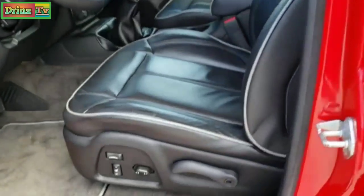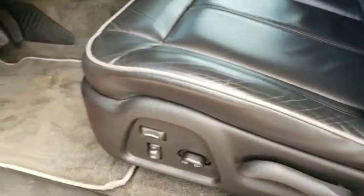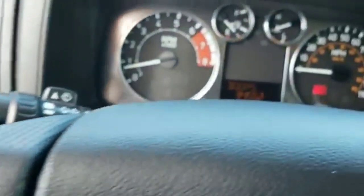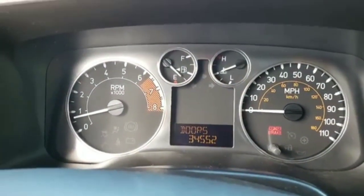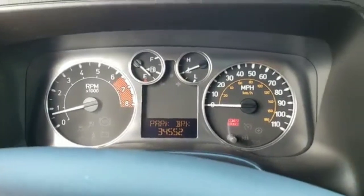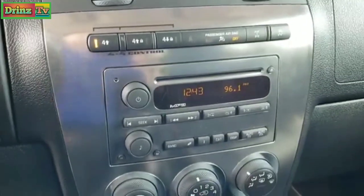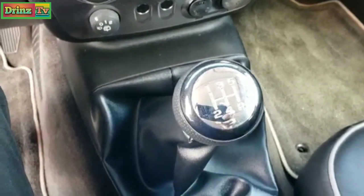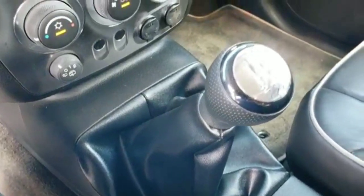Inside, this one has the black leather interior. Both these seats are heated. Lumbar driver side, no rips, no tears. It has the gray tubing, factory floor mats throughout. Power windows, power locks, and power mirrors. This one has auto headlamps. And as we hop inside the vehicle, you can see that this one has 34,552 miles. Comes with a CD player, climate control, and yes, this is a 5-speed manual transmission Hummer.